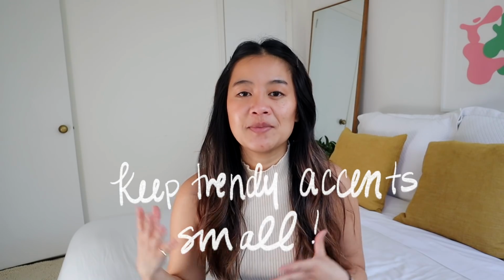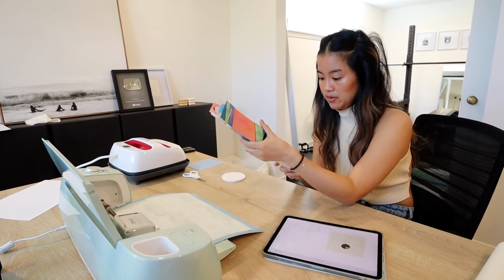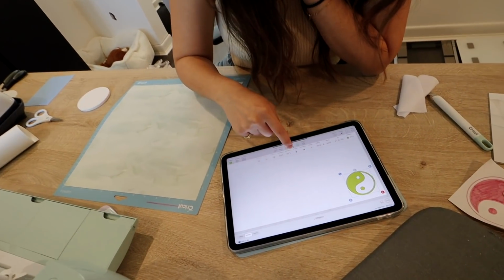When you're purchasing trendy pieces, I know it's so tempting to get a really big, beautiful statement piece, but sometimes to try out a trend, you just want to start really small. Cricut sent over these infusible ink coasters and infusible ink transfer sheets that were so fun to do, so freaking easy. I decided to do a yin yang because that's something that I keep seeing over and over again. It's good vibes.